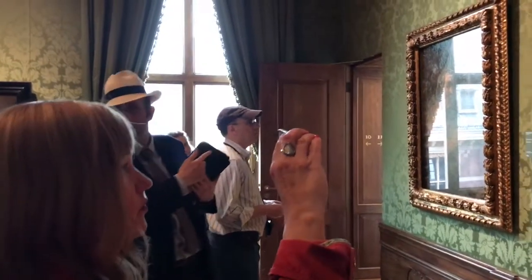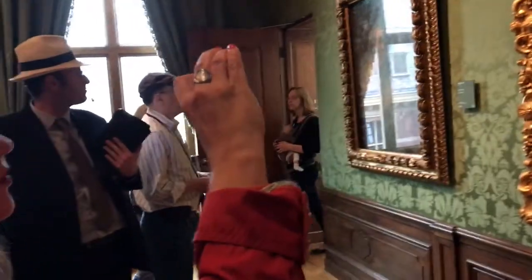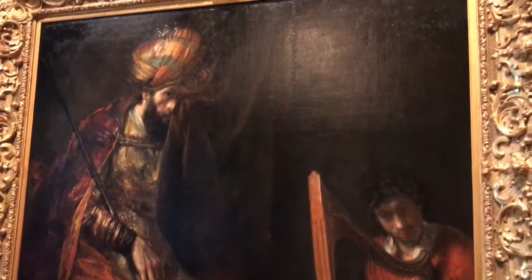This is a picture of Homer, who himself was blind, reciting verse. It's itself a very stunning painting, I think. Not our focus for today, but still truly exquisite. Okay.